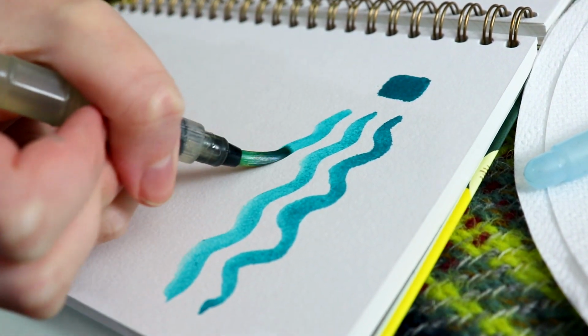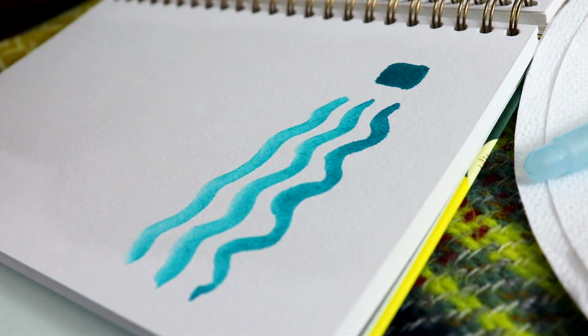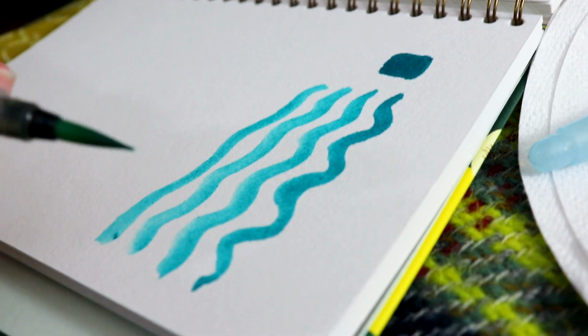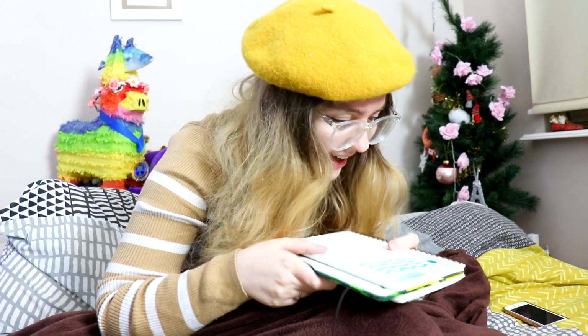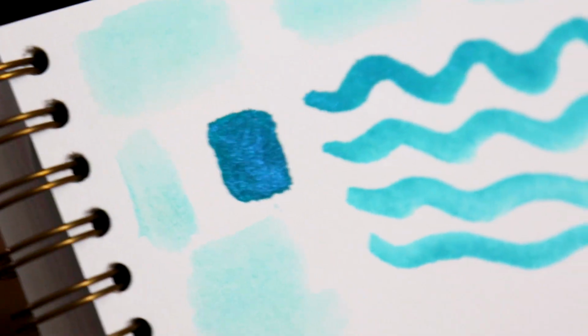I know I'm biased, but I think I do prefer it the more washed out. Oh, and I can see the twinkles in it. When it's dry, we'll hold it up to the light so you guys can see. You can always see the twinkle things a lot better in the thicker swatches. I think the sparkles in it are a blue coloured sparkle. Yes, they would be. We don't have an ink like that, so that's really cool. That's not bad at all, is it? Look at that. That's nice. I wonder if all of them are going to have sparkles in them.